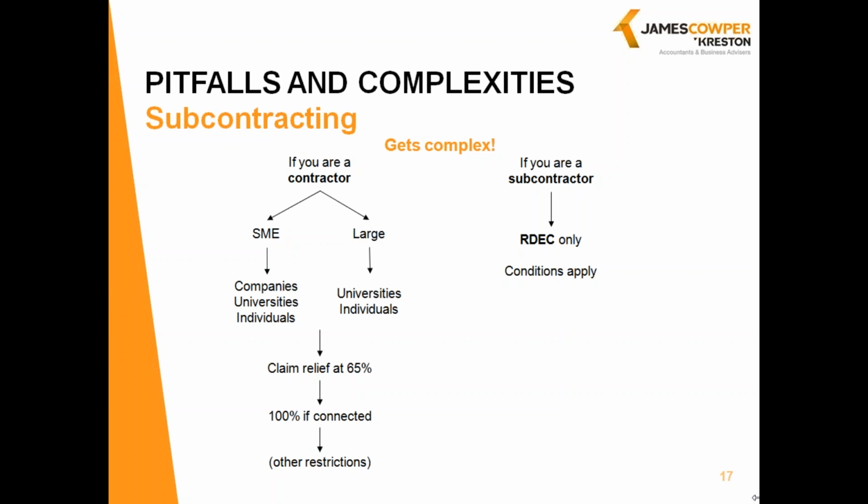If you are a contractor, i.e. you are subcontracting elements of your R&D to others, or maybe it might be a routine aspect of your R&D, some testing, some assays, something that the data contributes to your overall R&D, maybe some clinical trials, but you are not actually doing it yourself, you subcontracted that out. It's very important to know what scheme you're operating under and who you're subcontracting to. It's also important to look at the detail of the contracts because there are some circumstances where, although we may talk about it as subcontracting, in HMRC's eyes it is not.